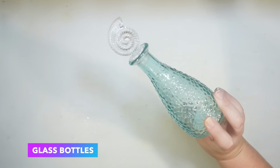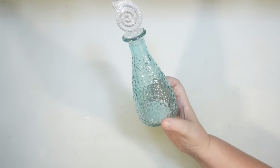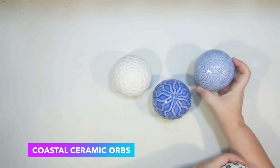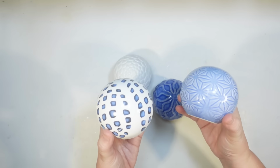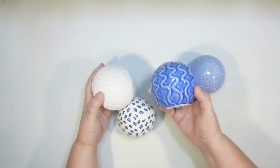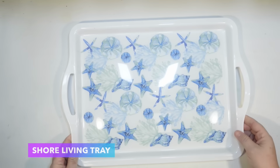And then they also have the glass bottles again this year. I never really know how to DIY these or have a lot to display in these, but sometimes I like to sit these around just for decoration because they're so pretty. And then the ceramic orbs, they have these again this year. I don't remember ever seeing the spotted one before. Maybe I've missed it before, but they have the star pattern, the squiggly lines, the fish scale kind of ones. And I like to use these on a coastal tiered tray. They work really well for that. Or you can just sit those around.